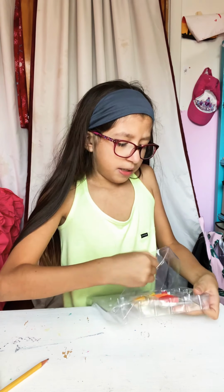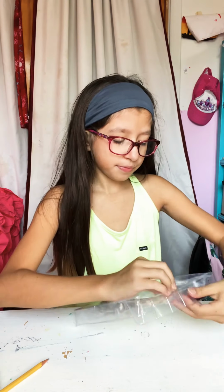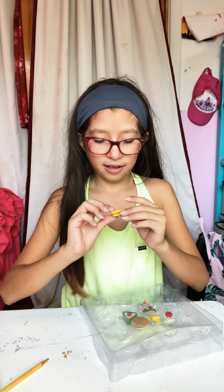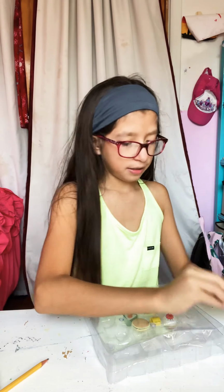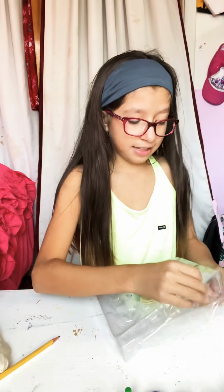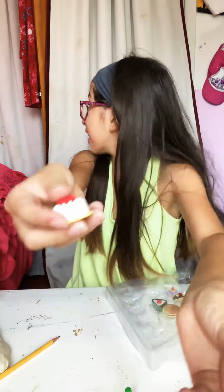Got some sushi. Ooh, I got some sushi. Sushi. And then some more sushi. Now I got a sandwich. And this one I got a hamburger. Okay. Here, you guys can see what I have so far. This is the new section. And this is the old section. See? Old stuff I used to have. Now what you have. So there. And then got another cake. These look like the same, but this one's white and this one's purple.